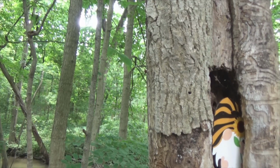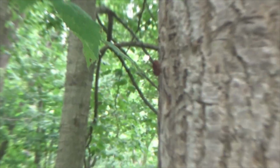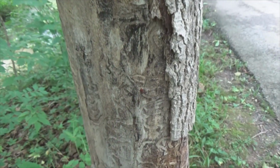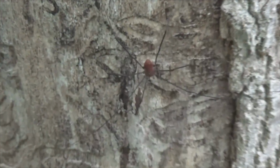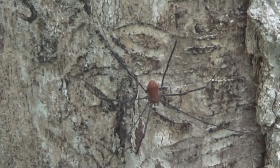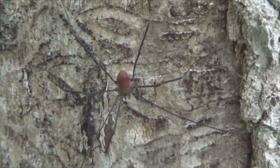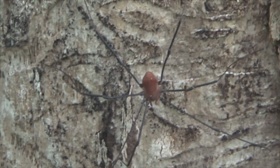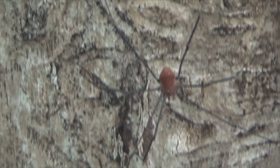Oh, hey, look. And a spider. Well, it's really not a spider. That daddy long leg is not actually a spider. It's more related to a crustacean, a crab, than it is a spider. And they're not venomous.